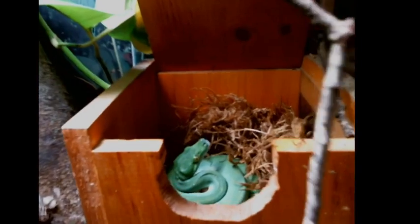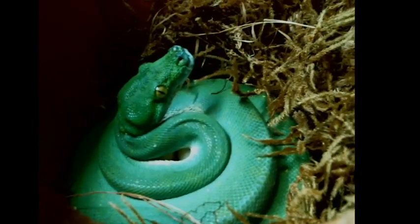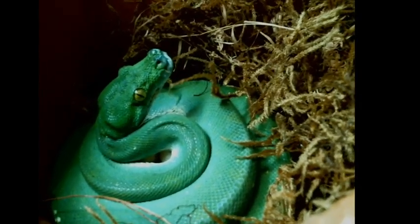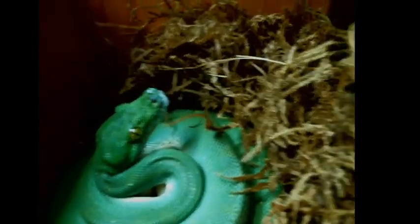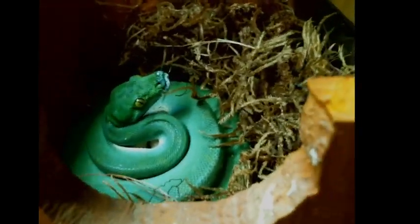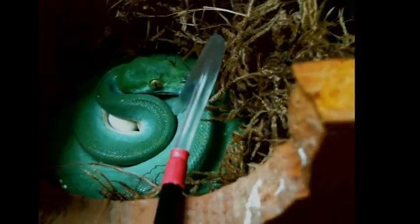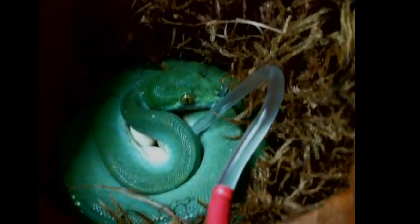There you can see her. Seeing she can tell somebody's wanting to mess with her eggs. She's being a bit defensive. Get a little peek inside there of the eggs. Snake hook here, and we can try to get a better view of them. There you go. Bunch of pearly white eggs there.